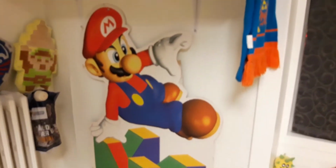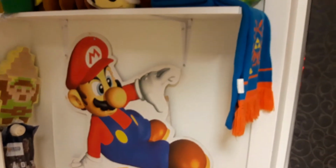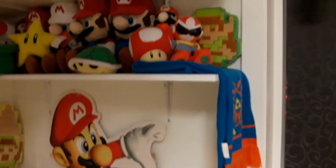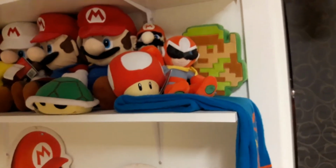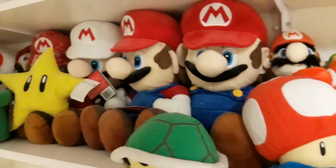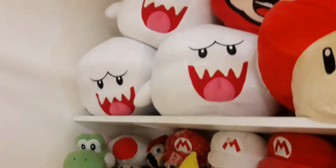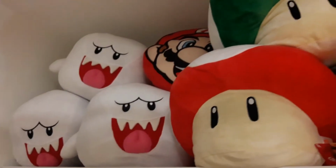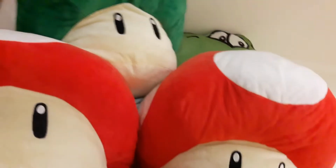Advertisement that I received from a local Blockbuster back in the late 90s from the Nintendo 64 era before they closed. Hyrule Warriors scarf from the collector's edition. And we have our Proto Man plush from Sinai, a bunch of Taito and World of Nintendo mixed plushies, more Taito plushies. The big ones like the Boos and stuff like that.